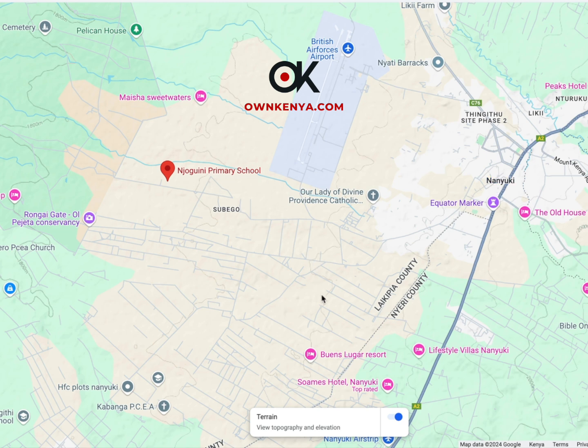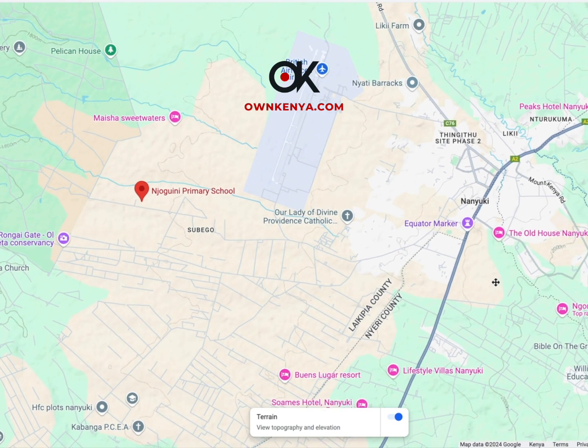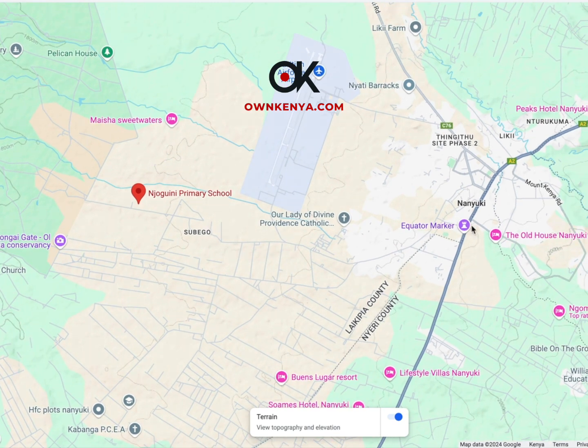If you're coming in from Nairobi, you'll come this way, past the airstrip, you keep going towards Nanyuki town, and then you'll get to the equator marker. You can stop at the equator marker and even take pictures, and see the demonstration of how water flows, depending on whether you're in the southern hemisphere or the northern hemisphere, or at the equator. You can see that demonstration there.